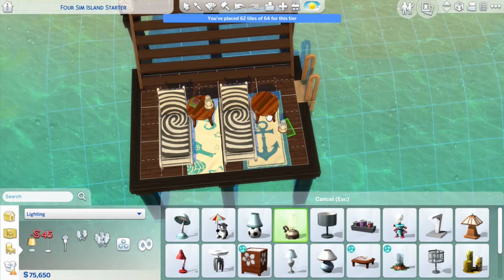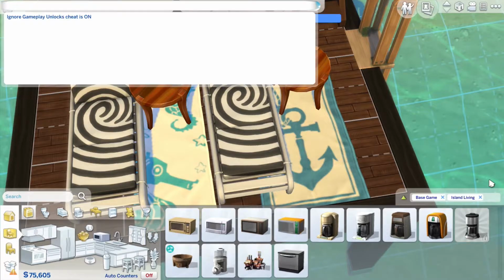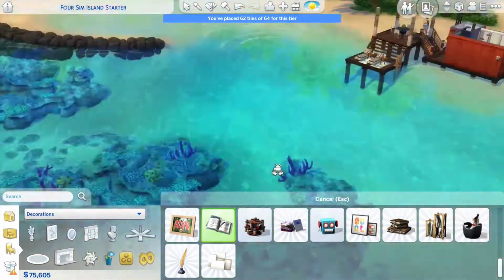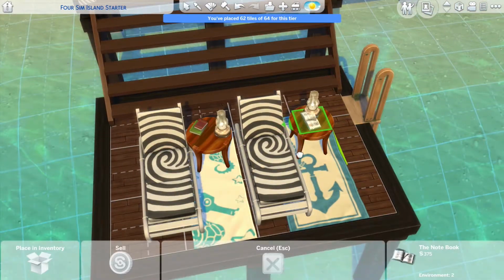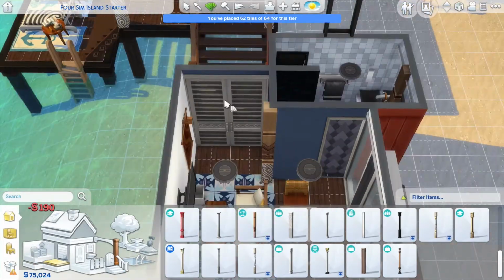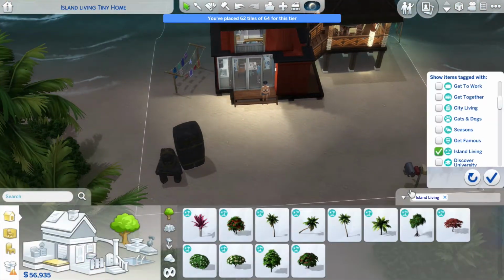So here I add some books and a candle. It's not a candle, but you know what I mean, a lantern. So I added some books because I figured you would be at the ocean. I'm sorry about that. I accidentally pressed somewhere and went far away from my house. But yeah, so we're reaching, I think, the end pretty soon. I'm not sure.